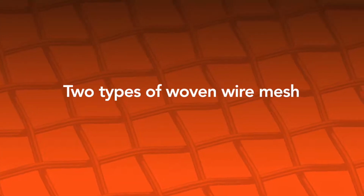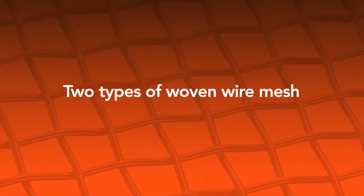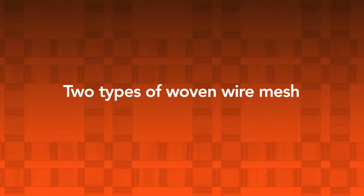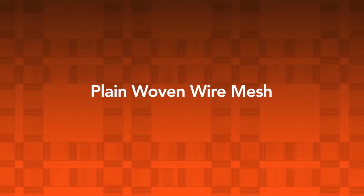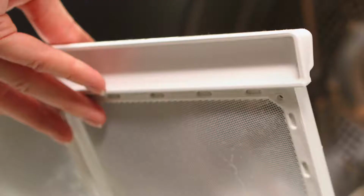Generally speaking, there are 2 types of woven wire mesh. Their differences have to do with the scale, that is, the spacing and diameter relationship of the wires and the strategy most effective in producing this scale. The first type is plain woven mesh. To get a better idea of this type, think of a metal insect screen, or the lint screen on a clothes dryer. Plain woven wire mesh is on the very fine end of the spectrum.